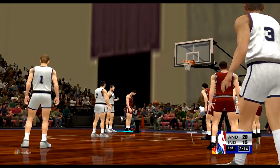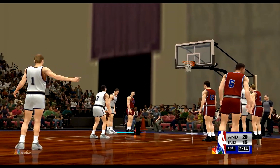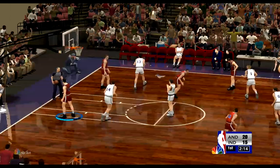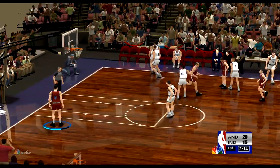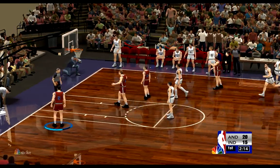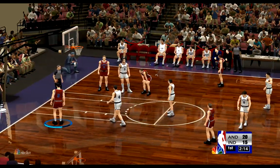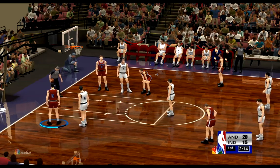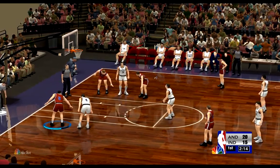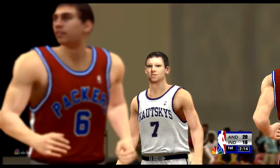Yeah, they had the kind of success from the line that would make any coach breathe a sigh of relief, guys. That free throw, no good. So it's both teams making substitutions here. Good on the second free throw.